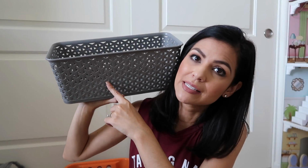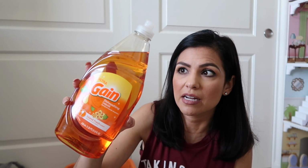And then I needed something for the refrigerator for like organization. So I picked up one of these plastic baskets. Needed some more hand soap for the sink. I always try and get a color for whatever kind of season it is. So since it's going into fall, I decided to get an orange one. And this is the Island Fresh scent. I didn't even smell it. I just grabbed it because it was orange. Smells good. Next up, I picked up some disposal cleaner.